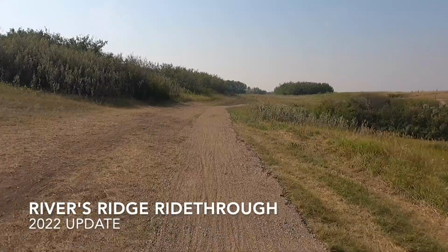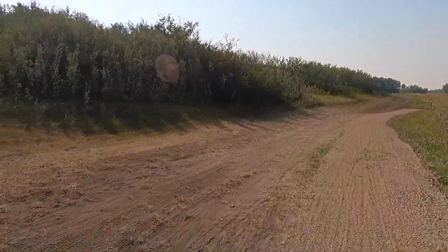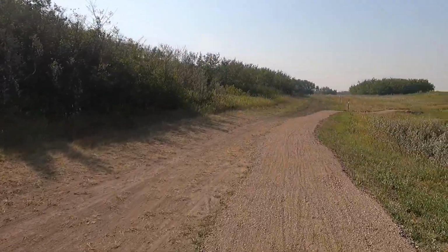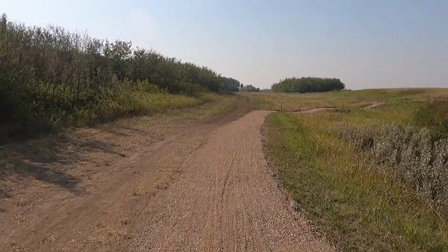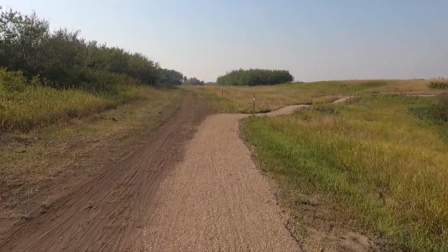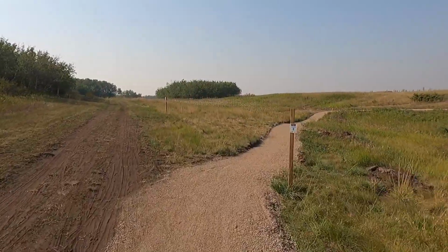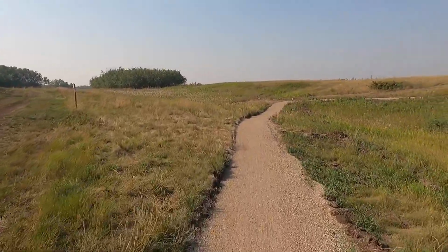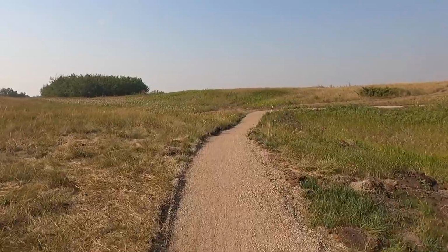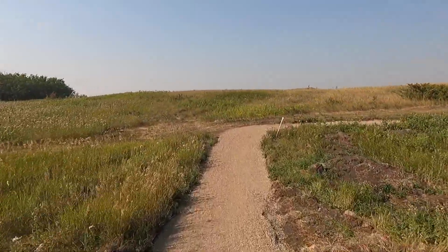Welcome to the Rivers Ridge Ride-Through 2022 update. We've had some significant improvements on our easiest and most picturesque trail. If you're not familiar, Rivers Ridge is our walking path that's designed to give first-timers and casual walkers a great view of the park and of the surrounding riverbank.